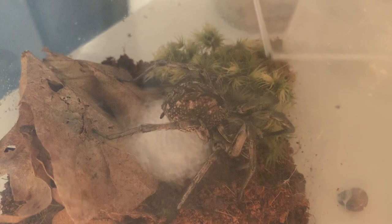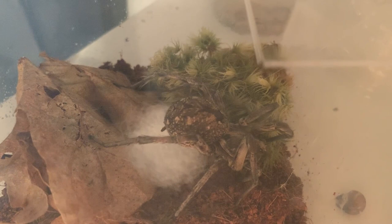Super interesting, and so neat to have gotten her in the shipment today, and she was just so ready to have a little more space so she could do this. She's like, thank you. Yeah.